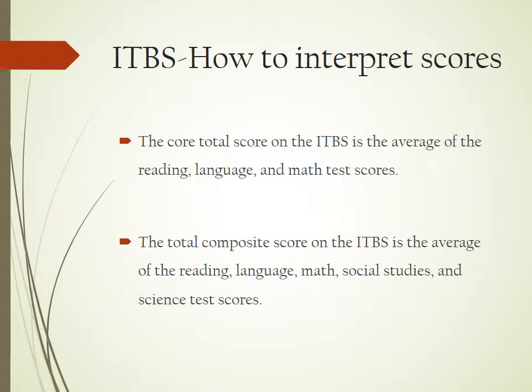The core total on the ITBS is the average of the reading, language, and math test scores, and the total composite score on the ITBS is the average of the reading, language, math, social studies, and science test scores. At Carroll ISD this year, we are not giving the subtests in social studies and science. Historically, we have done really well on those. This year, we are just focusing on reading, language, and math, so we will not get a composite score.